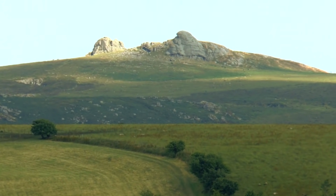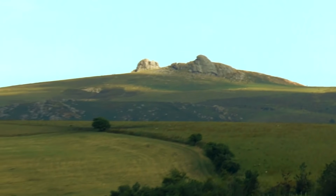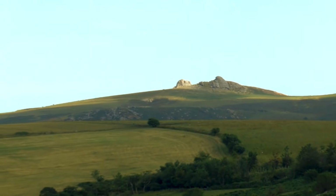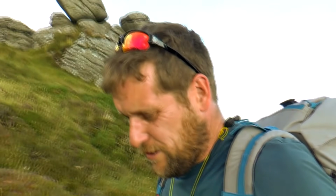Say Tor, back over there. Real beaut of a tor, isn't it? Real strange shape. Stands out a mile. You might have seen our video, I've done the astrophotography up on that tor. And then me, Nath and John have been over there before.